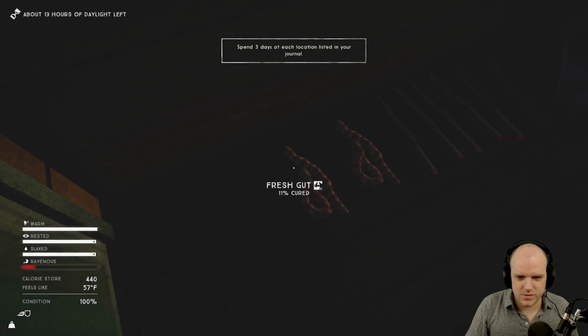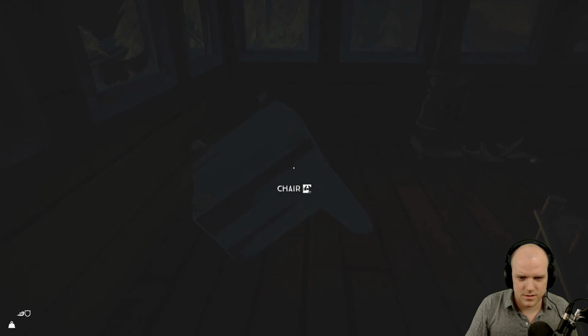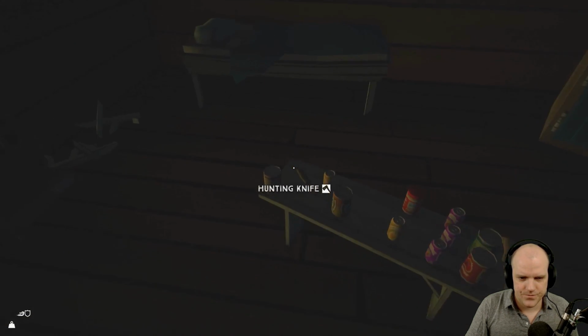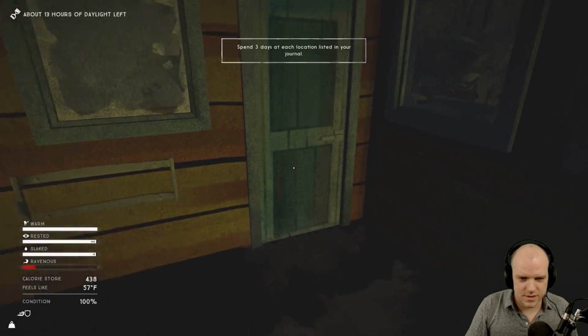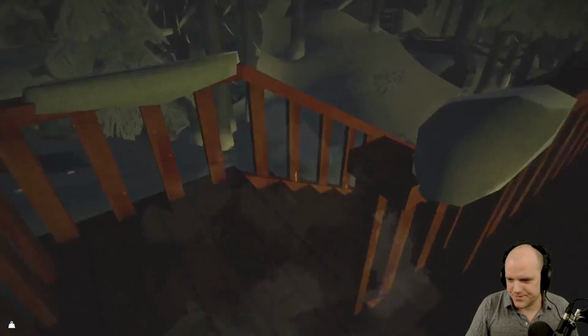And since I'm going to where the workbench is, I may as well just transfer this stuff over there as well. We'll be coming back for that stuff. I don't need food right now. All right, let's go take a look. It's snowing a little bit.